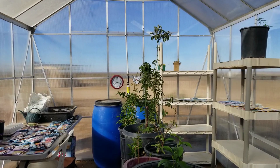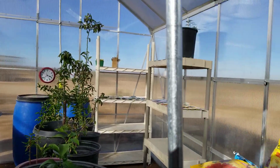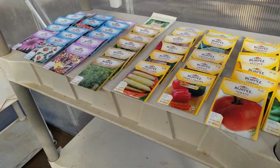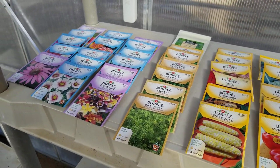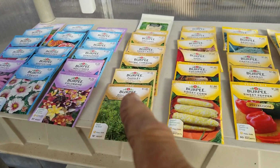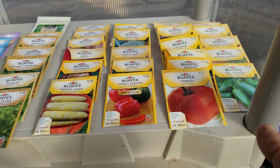So what are we doing down here? Well, I came in because I wanted to show you something in here. Let me squeeze on through. And over here on this shelf, you see a bunch of seed packets. There are 50 packages of seeds, starting with different flowers and some herbs, and then all vegetables.